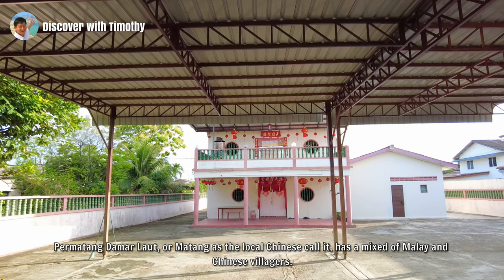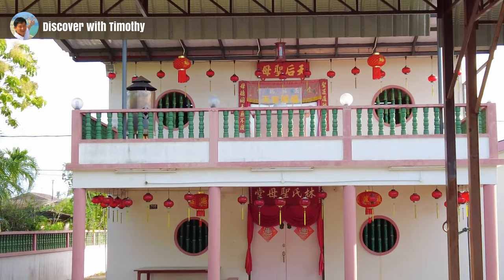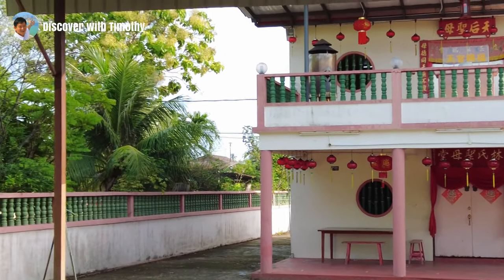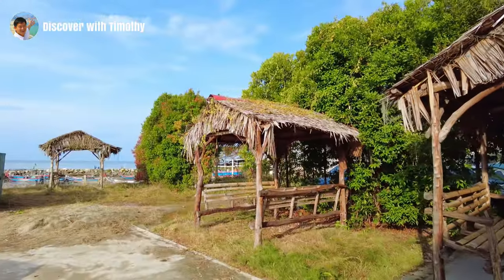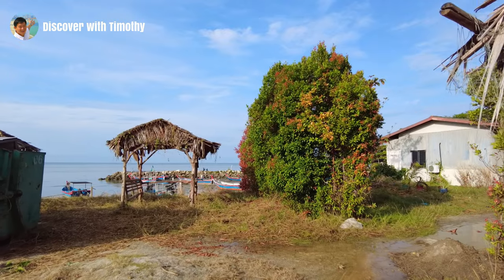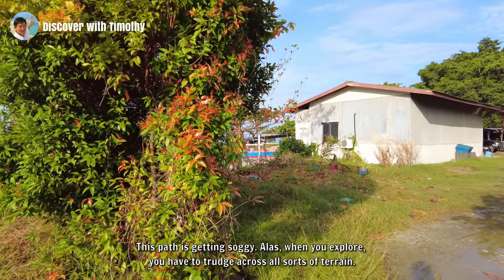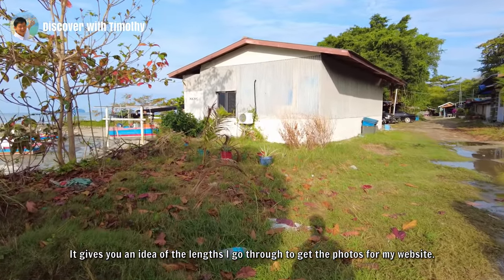Permatang Damar Laut, or Matang as the local Chinese call it, has a mix of Malay and Chinese villages. Yes, this is definitely a temple. This path is getting soggy. Alas, when you explore, you have to trudge across all sorts of terrain. It gives you an idea of the lengths I go through to get the photos for my website.